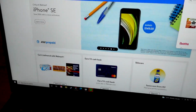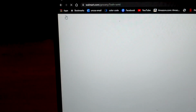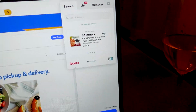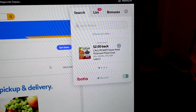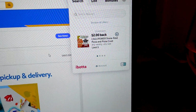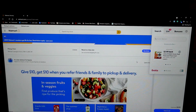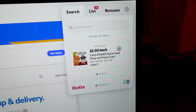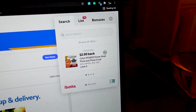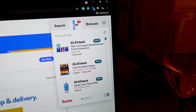Here is my IBOTTA. So we're at walmart.com. We're gonna be placing our pickup and delivery order, right? And then IBOTTA is here. What I usually do is I go through on my app on my phone and pick out all the things I want or things that I just might even possibly buy. And then when I go onto my computer, I go to my walmart.com, right? And then here you can search or you can hit list. So if you don't have anything done yet, you can search for the things that you're gonna buy or you can go to your list.